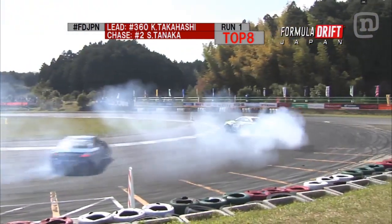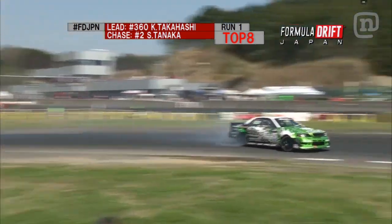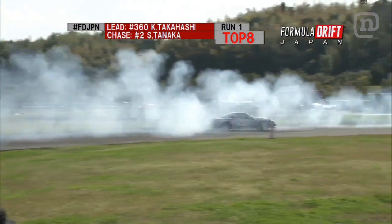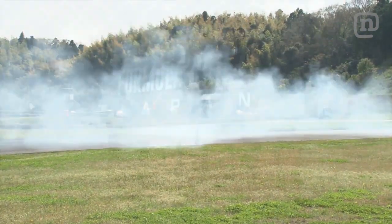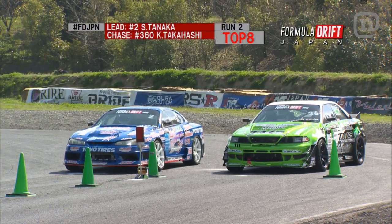Takahashi versus Semi Tanaka. There's a massive gap on that entry between these two. If there was no flag on that, this may have been a situation where Semi kind of did that to himself. Okay, here we go, second battle between the two this time.